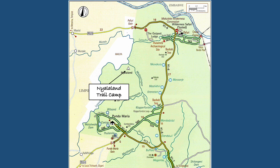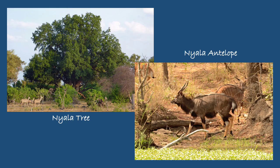Our next visit was 16 years later, when in September 2007 we were invited by friends that we'd actually met at that Punda Maria weekend way back in 1991, and they invited us to join them on the Nyala Land Wilderness Trail. The trail is arguably named after both the Nyala tree, also known as the Mashatu, and the Nyala antelope, which is particularly found in the northern part of Kruger.